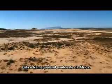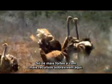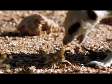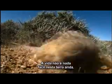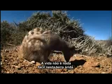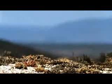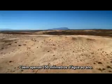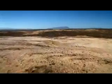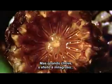This is Namaqualand in southwest Africa. Only the strongest and most resourceful can survive here. Life is anything but easy in such a parched land. Only 6 inches of rain fall here each year. But when the rain does fall, its effect is miraculous.